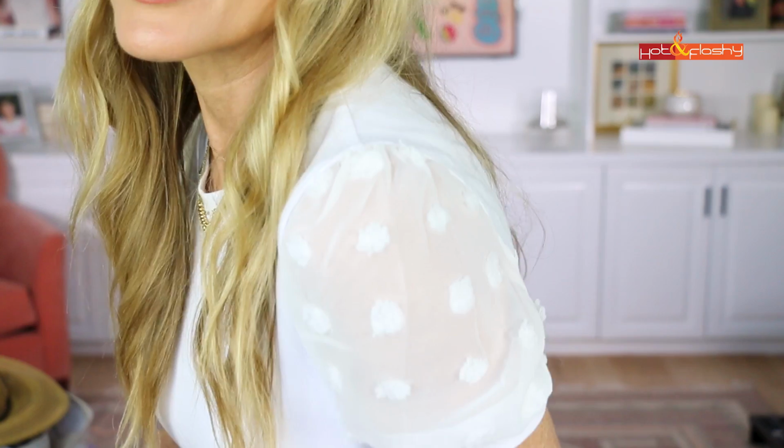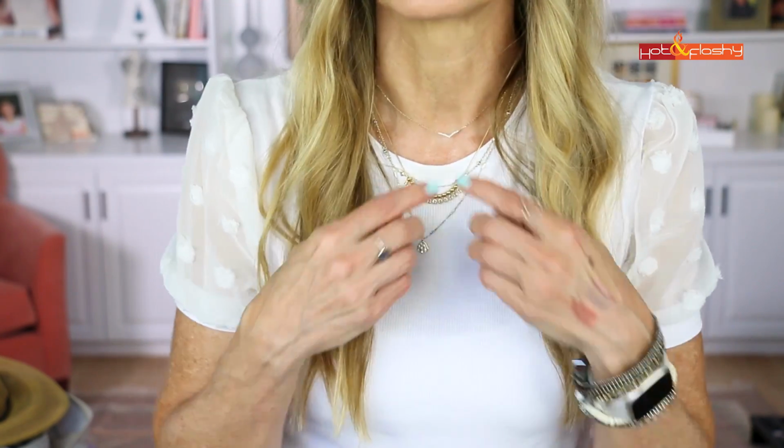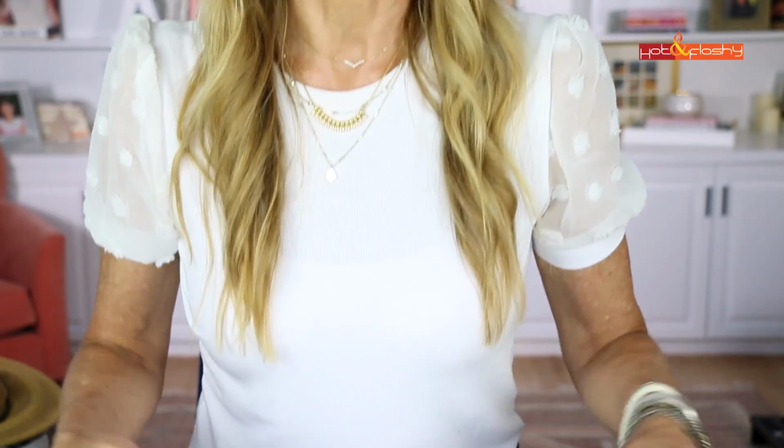Forgot about this. Ordered this cute little puff sleeve t-shirt. I don't know if you guys remember the blouse that I found last fall that had this oversized dotted Swiss. It was like a sheer blouse. Well, now they're making a little puff sleeve tee. Isn't this so cute? It came in a bunch of different colors. I just picked the white. So wanted to show you this. I just love these little sleeves. They are so adorable. And it's just a regular crew neck, white t-shirt. Looks great. I think this is probably a small.